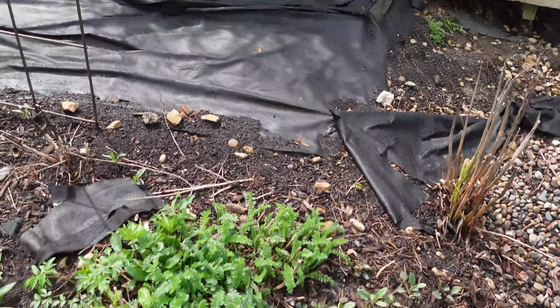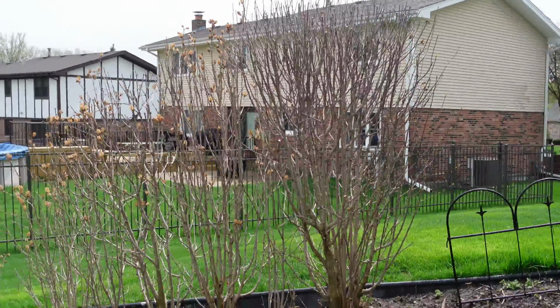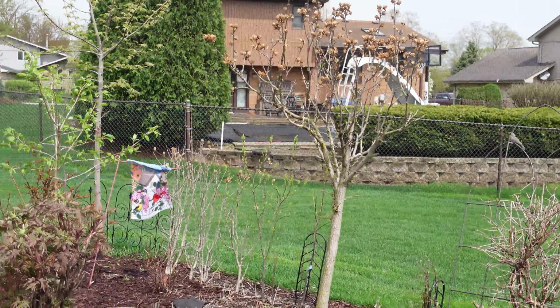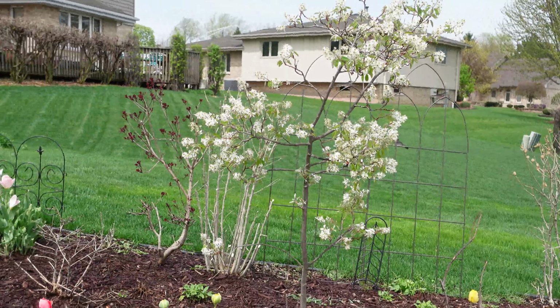So that's it for my sunken garden. And this will be a drastic difference in about a month the next time I show you. So that is it for my sunken garden.